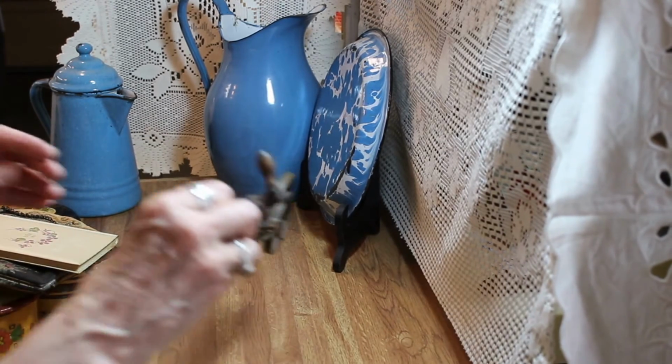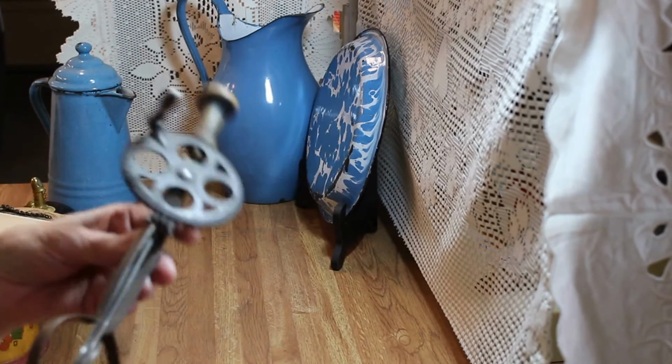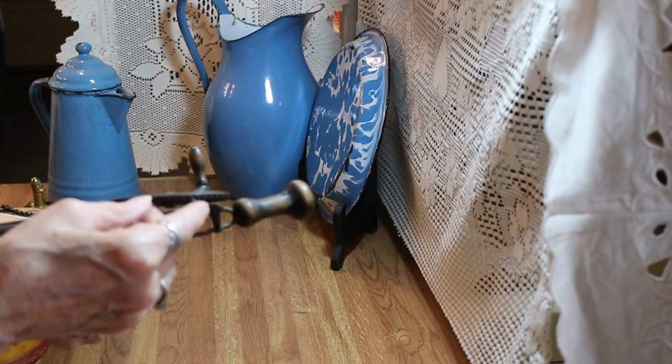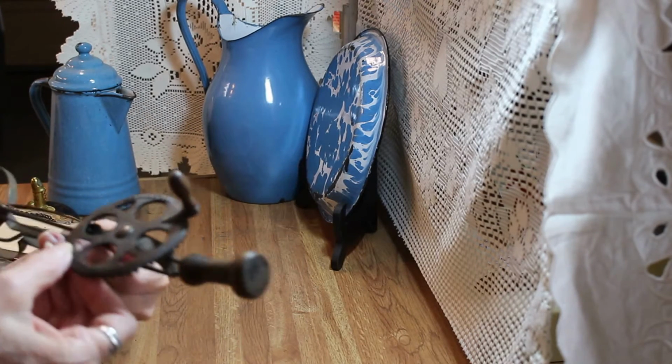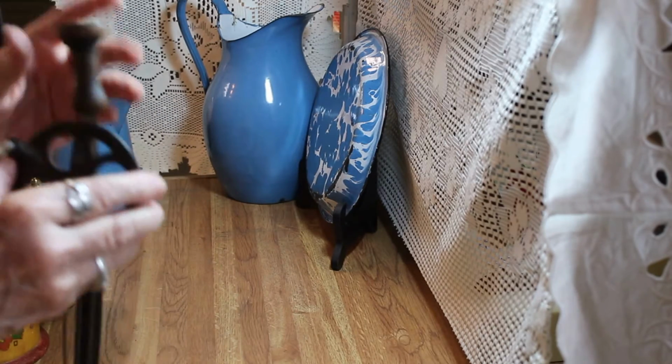And then I got this early egg beater. Now this has got a patent date on it of 1890, I think it is. Yeah, 1890, and it's a Dover egg beater.